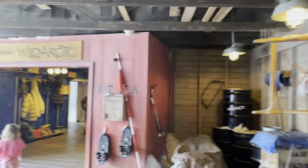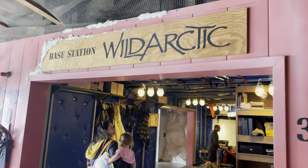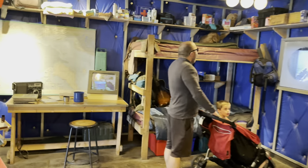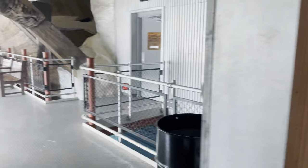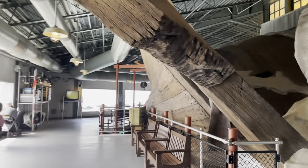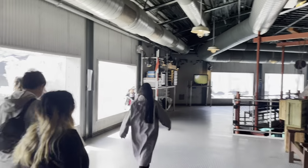Now, one of the cool things that they do is they kind of give you this experience, like you feel like you're in the Arctic. So this is a little base camp setup that they have. As we move out of here, you'll see they got the ship encased in ice, so to speak.